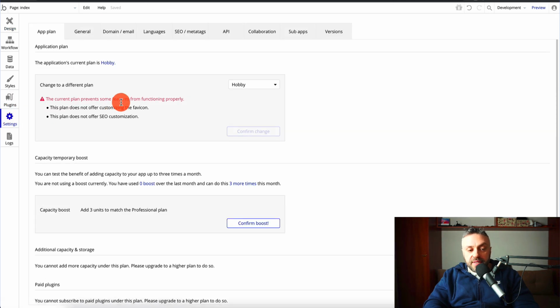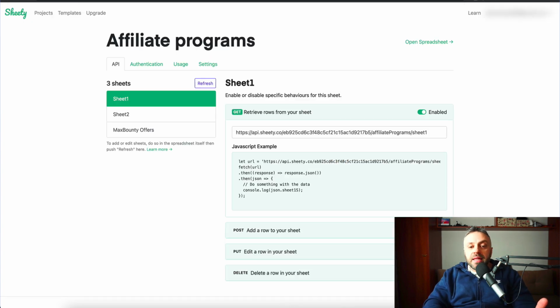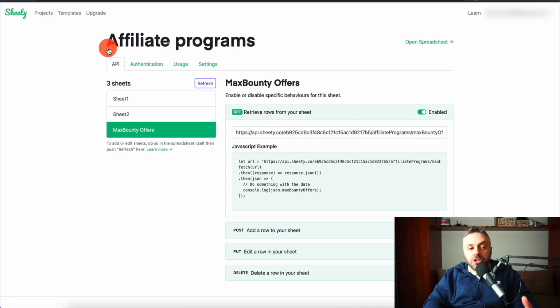Because if we go in the settings, if we go actually in the plugins, and you have an API connector, and it's getting from my Google Sheets, because all I did is I inputted this link that is set up to get data from my Google Sheets using this app called Sheety.io, which is also a free app that you can use.